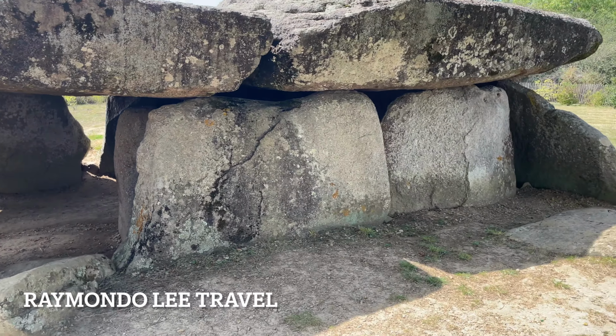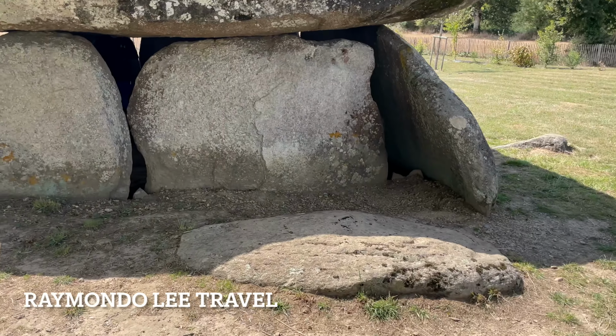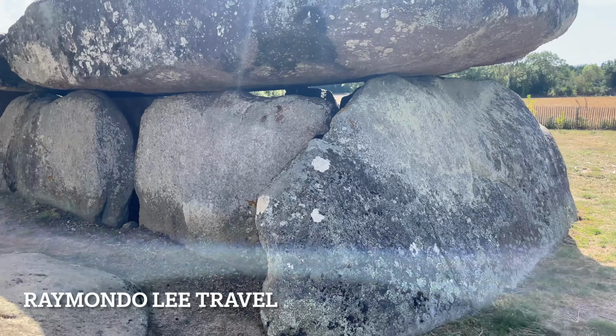So yeah, it's got a stone inside the formation. It's quite interesting. And a big slab holding it up at the back.